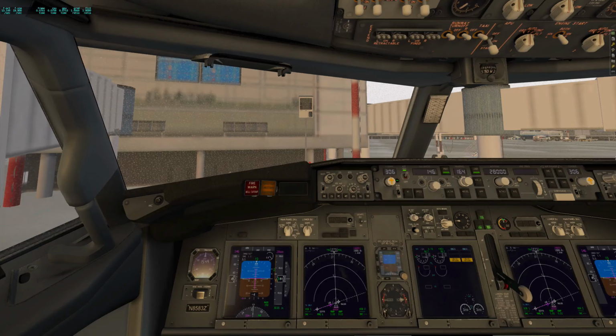Okay, welcome back. This is part 2 of my Hangar episode number 11, trip from Reno down to San Jose in the Zibo Boeing 737 version 3.31T. Long process developing these things. We are about to get pushed back here.